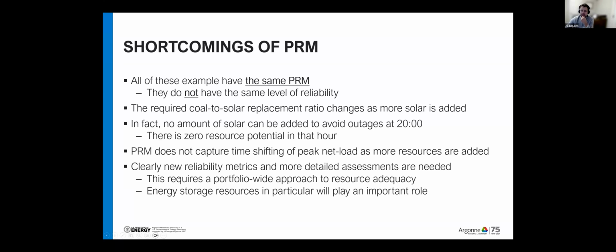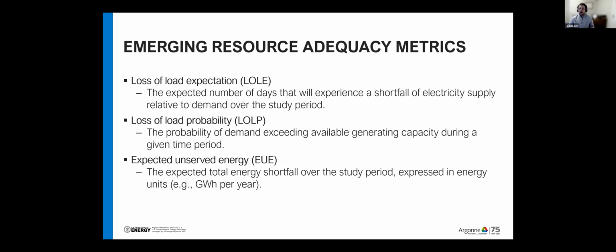And so this clearly demonstrates the importance of energy storage in systems with increasing solar and wind penetrations, and also just considering a whole portfolio effect.